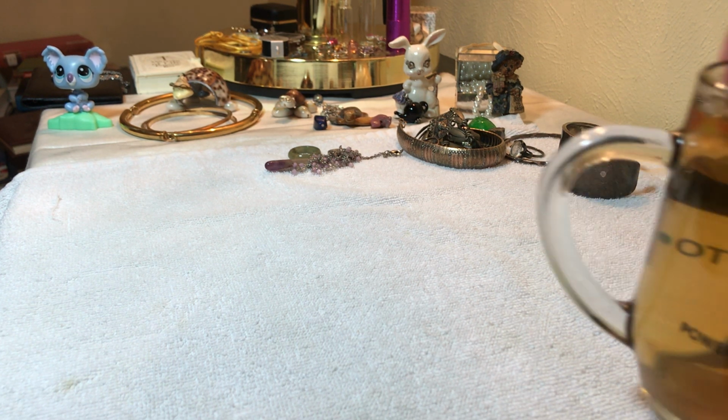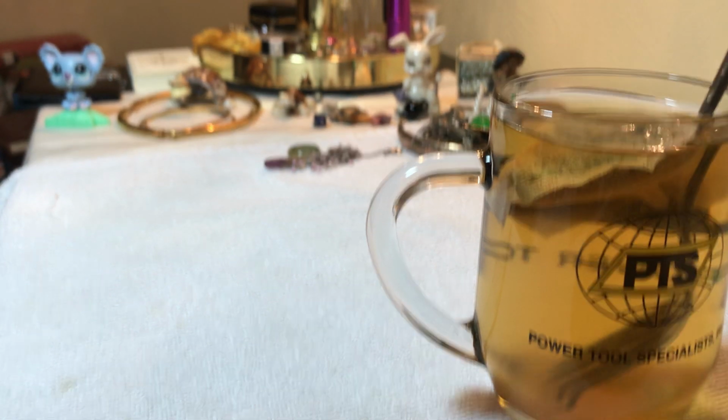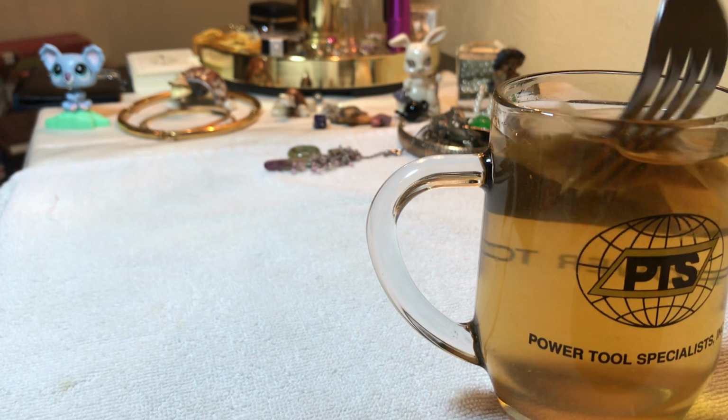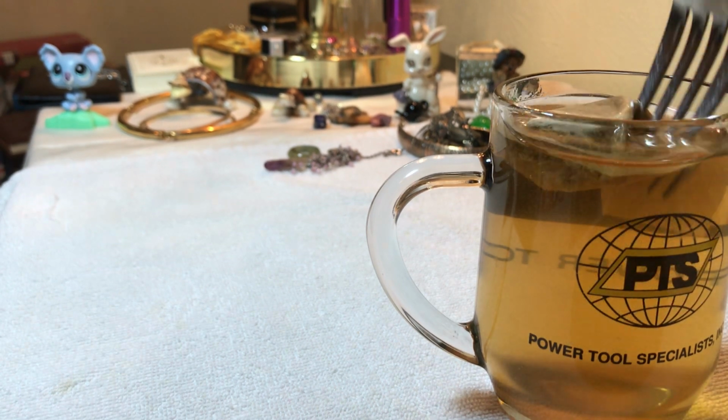I've got my local honey I'm stirring into my vanilla and chamomile. How's everybody doing? Things are going better here, thank goodness.